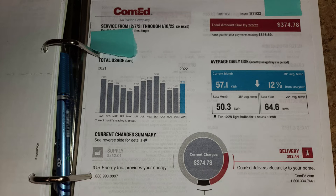All right, so right here we have the ComEd bill. Now, this is from December of 2021 through January of 2022. So on December 7th of 2021 through January 10th of 2022. So if you remember in the first photo, this was plugged in on the 2nd. So it's already been plugged in for about 8 days.